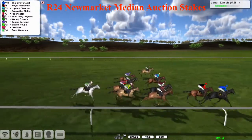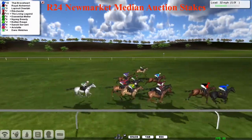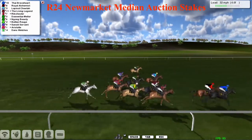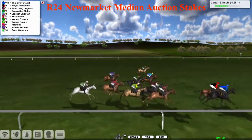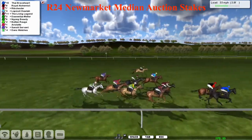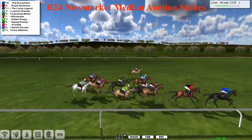Lopinot Cheetah is one that's also in the middle of the track. Behind that one, we have Sansilly Servant, Ngong Beauty, Baton Rouge, Aristotle, and Dan's Watchers are the two back markers at the moment. So inside the last 4.5 furlongs, Ty Braveheart's been joined up front now by Royal Alchemist, setting a pretty decent pace here in this 10 furlong race. Be interesting to see whether there's any classic contenders come out of this particular trial here.